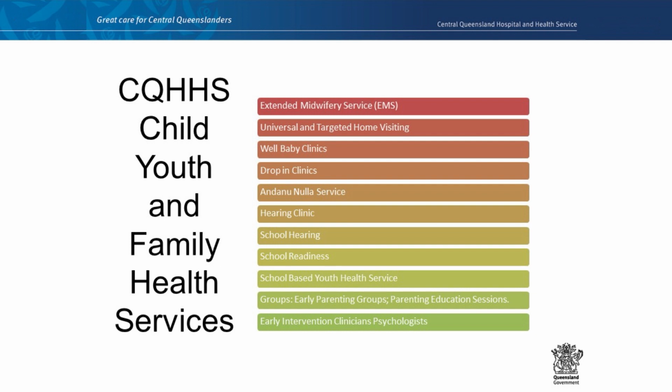Drop-in clinics is a clinic to weigh your baby and have a short chat with the child health nurse. Antenatal service is our Aboriginal and Torres Strait Islander child and family health service. Hearing clinics for children from 4 years of age, school hearing, school readiness, school-based youth health service.